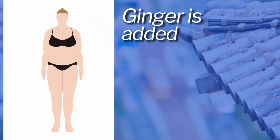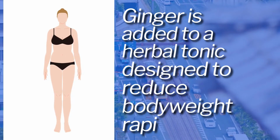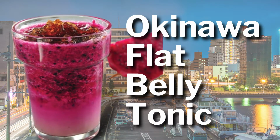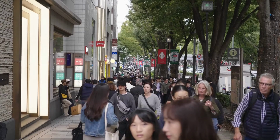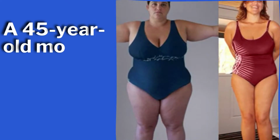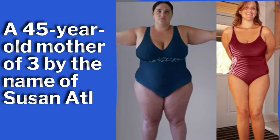In an ancient Japanese recipe, ginger is added to a herbal tonic designed to reduce body weight rapidly. This is called Okinawa Flat Belly Tonic and the recipe originates from one of the healthiest places in the world, Okinawa, Japan, a place where inhabitants live a long life and obesity is almost unheard of. The recipe was tested and loved by a 45-year-old mother of 3 by the name of Susan Adley. Susan suffered from out-of-control obesity after a life-threatening heart attack.